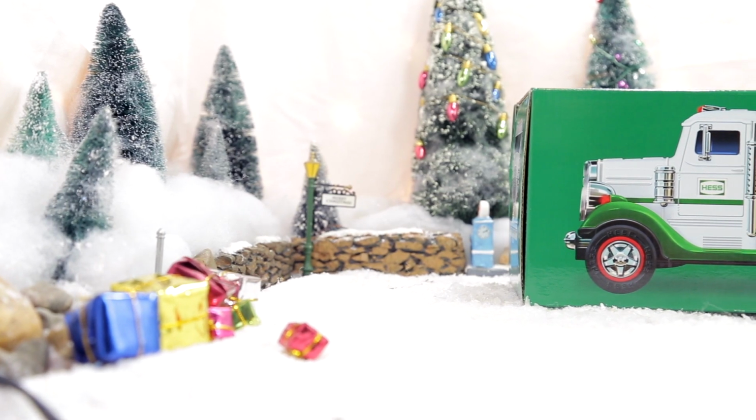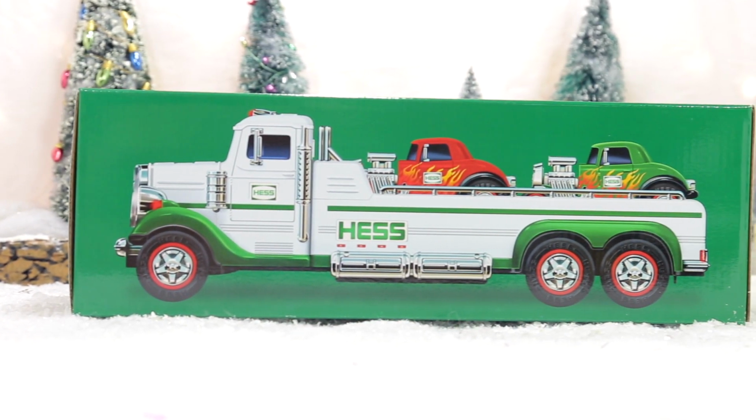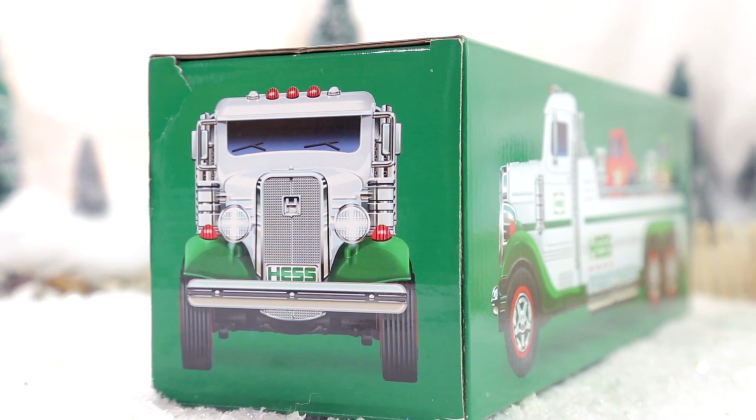I have a lot to say about this truck, but before we can get to it, we have to look at the box, which is clean, simple, gets the job done, and isn't anything different from the boxes we've seen in the last 6 or 7 years.